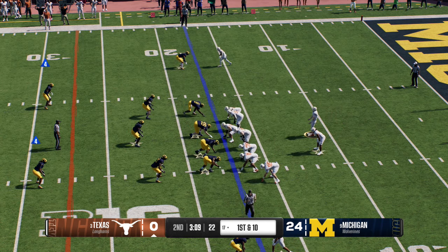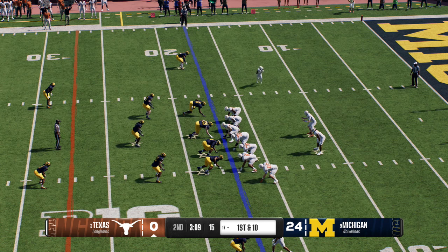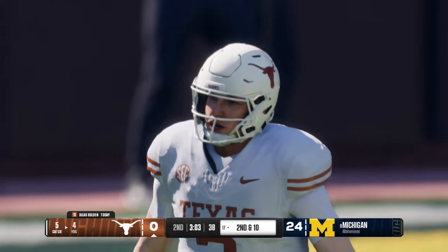Okay, the Texas offense comes back out on the field. Last drive stalled. They were forced to punt it away. Let's see what they can come up with this time. A pop pass on the jet sweep. It tests the middle, but gets stopped. That one goes nowhere.